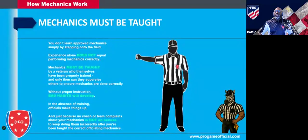And there are a lot of officials that have bad habits. A lot. In the absence of training, officials make things up. So you get on the field for the first time, your crew chief is not teaching you anything, he's not correcting you on your mechanics, so you just start making stuff up. And just because no coach or team complains about your mechanics is not an excuse to keep doing them incorrectly after you've been taught the correct officiating mechanics.